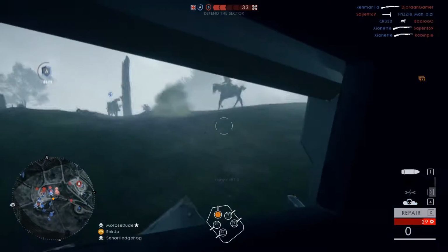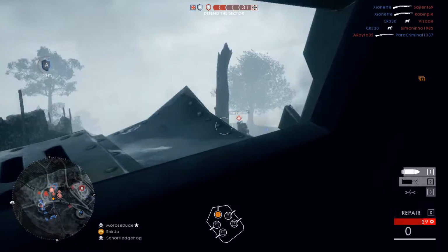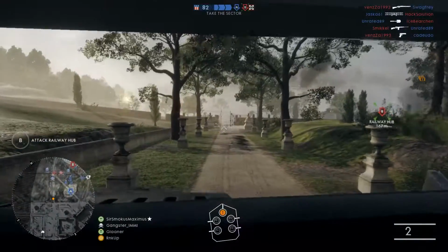For the most part, you find that on these machine guns you can't really see much, and when you do see much, people usually run away before you can actually get any good shots on them.